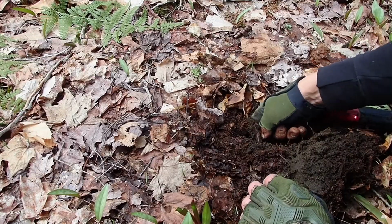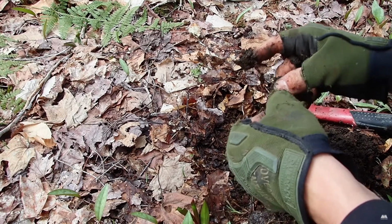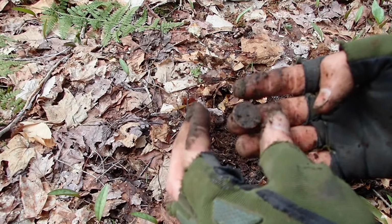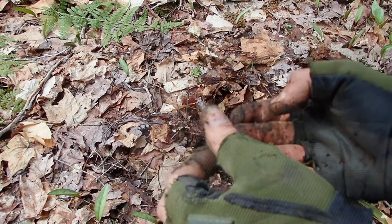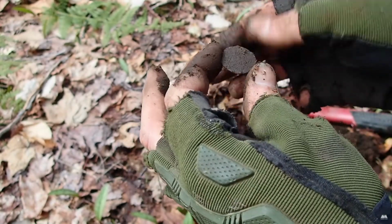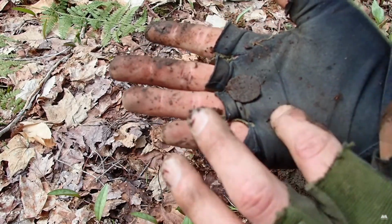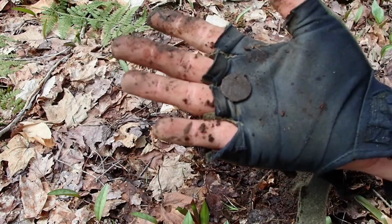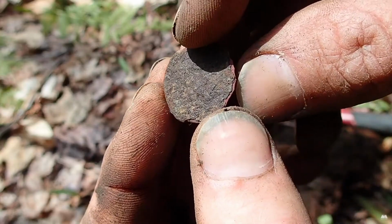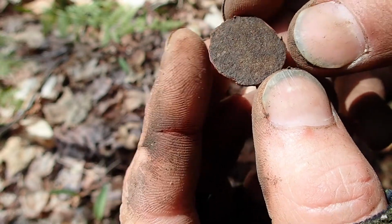It's right here, I feel it. It is a little disc of some kind. Unfortunately, the soil is extremely wet here. It does not treat items very well. Yeah, so I don't know. I don't think this is a button. Usually there'll be remnants of the shank here. It might be, I guess, a half cent because it is so small. All right, well, I have no idea. I do believe it to be a coin.